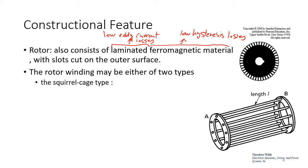And there are two types of winding for this rotor. One is a squirrel cage, and you can see it here. If you think it's not the best naming that they can use, I agree with you, but it reminds them somehow of a squirrel cage, I believe. That's why they call it that. So here is the squirrel cage. Here we have these aluminum or copper bars that go through those slots that we have there.